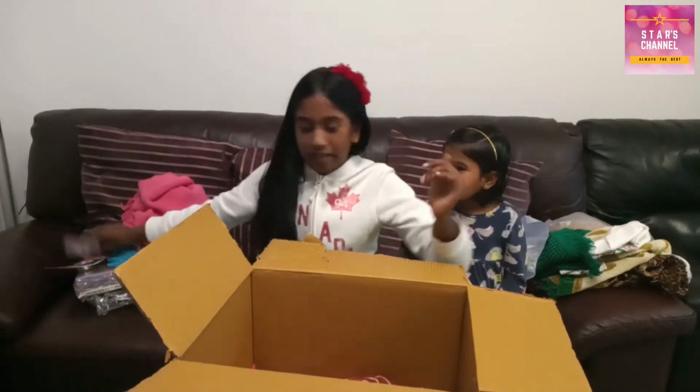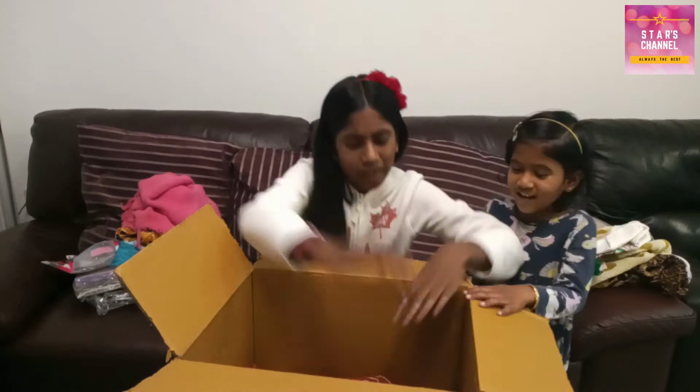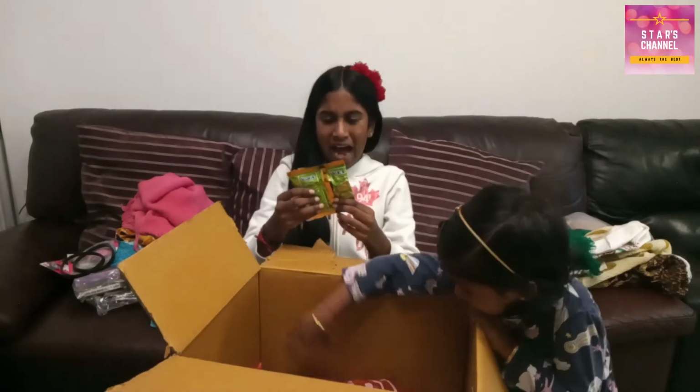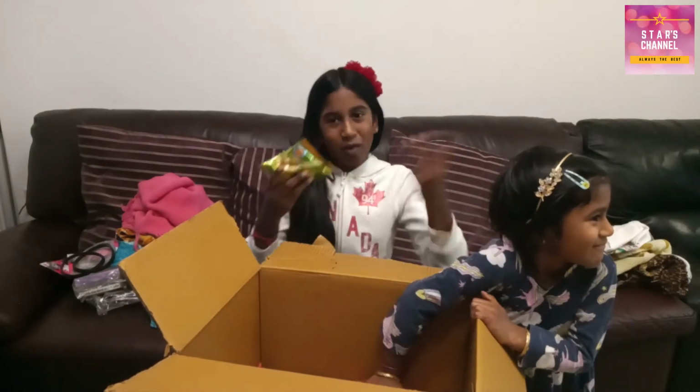So we have like 2 of these. This rubber band. I didn't know why we need rubber bands. 2 more rubber bands. They're gigantic. What's this? It's like powder. I think it might be like coloured powder to use.